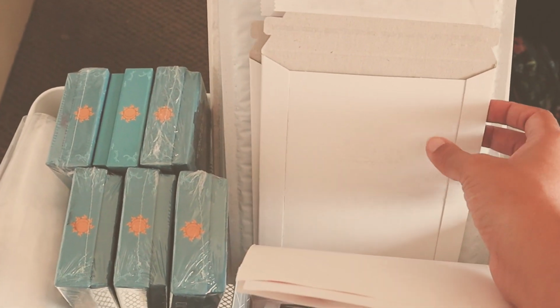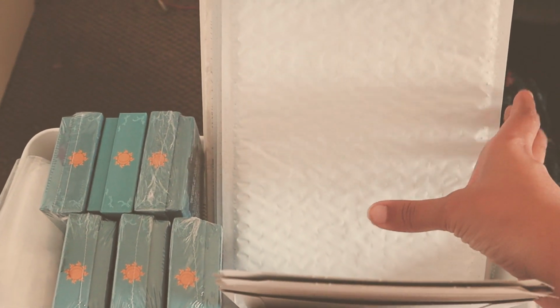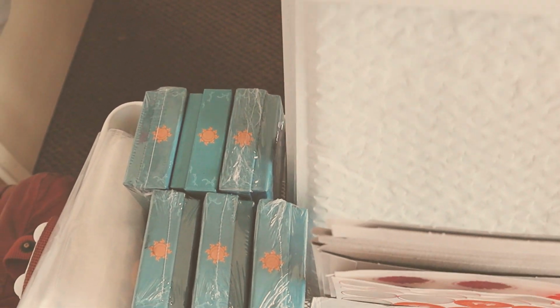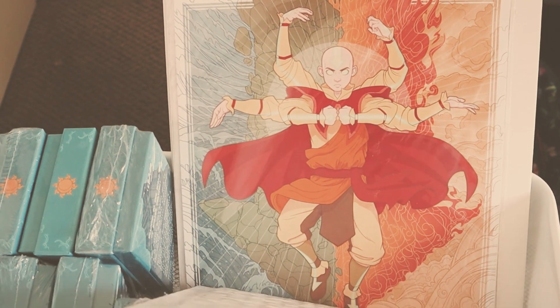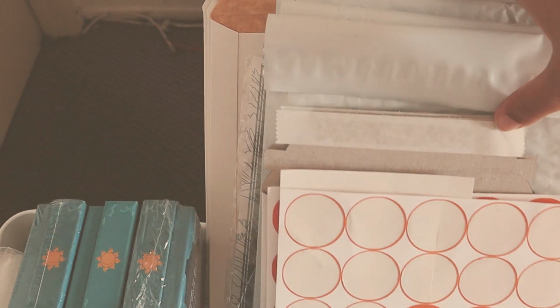I also have some flat mailers. I use these for 5x7 prints. I have some bubble mailers that I use for my tarot decks. I have this really cool avatar print that I need to frame and hang up that I haven't done yet. And I have some flat mailers for 5x7 prints.